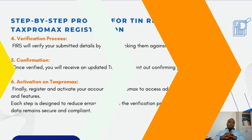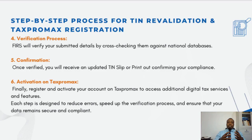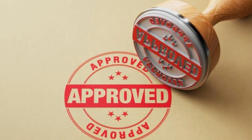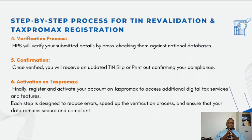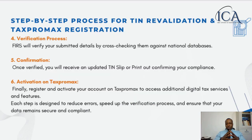Still on the step-by-step process, the next thing is that FIRS will verify your submitted details by cross-checking them against their national database. And once it has been verified, you will receive an updated TIN slip or printout confirming your compliance. And finally, you will have to register and activate your account on Taxpromax to access additional digital tax services and features. So each step is designed to reduce error, speed up the verification process, and ensure that your data remains secure and compliant, which is the basic essence of creating the Taxpromax platform, to ensure that your data remains secure.